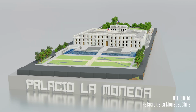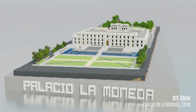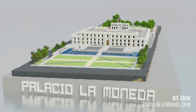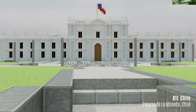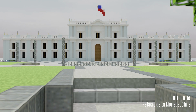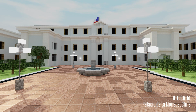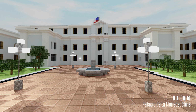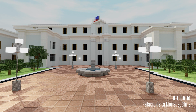In Chile, builders finally completed the historic build of La Moneda, the government headquarters of Chile. It's surrounded by ministerial buildings and by two squares, the Plaza de la Ciudadanía, Citizen Square in English, that is located in the front of the building, and the Plaza de la Constitución, the Constitution Square, that is towards the back of the building.